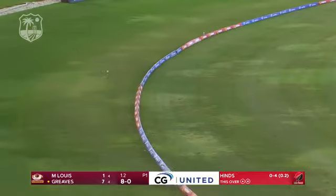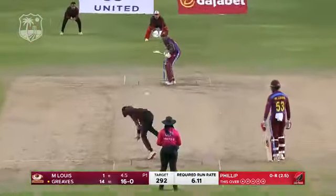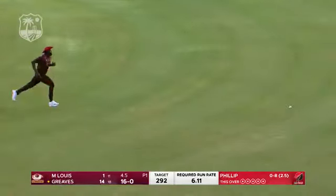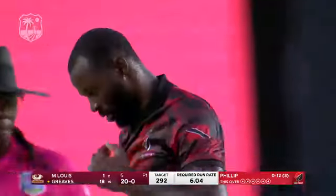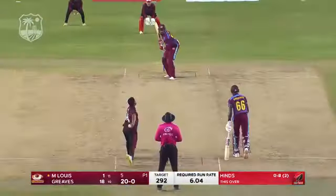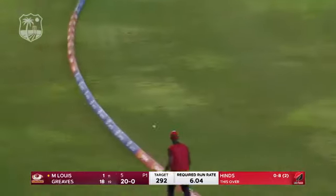Powerful through that extra cover region. Gets the gap, and the timing is immaculate. Will receive 4. That's a high-class stroke to end the 5th, 20 without loss. As classical as you can get.